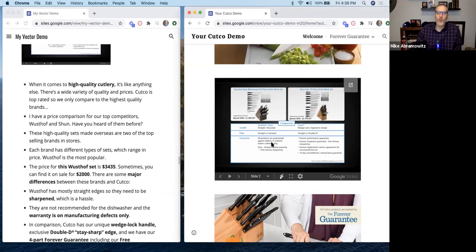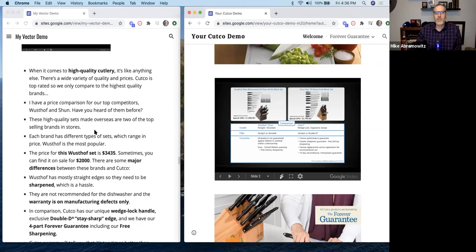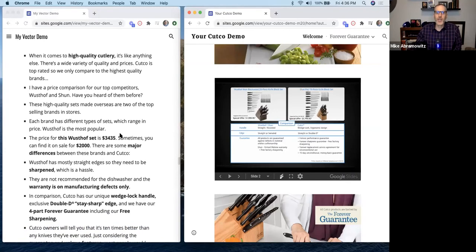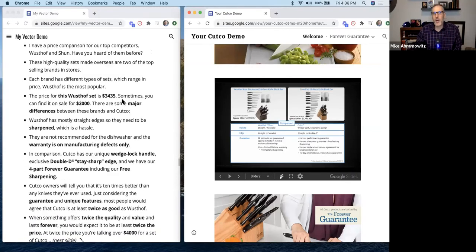Have you heard of them before? I'll pause and I'll wait, and they'll say no or they'll say yes. I say, great. Well, Williams-Sonoma, Crate & Barrel, they're very popular. These are some of the top selling sets made overseas that are sold in stores. Each brand has different types of sets, and they range in price. Wusthof is the most popular. The price of this Wusthof set is $3,435. And sometimes you can find it on sale for $2,000.